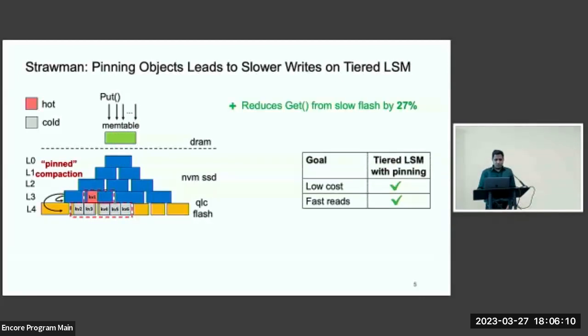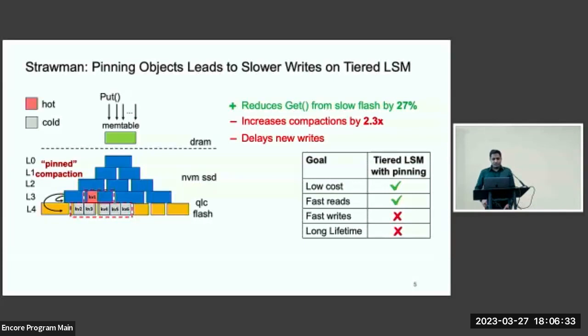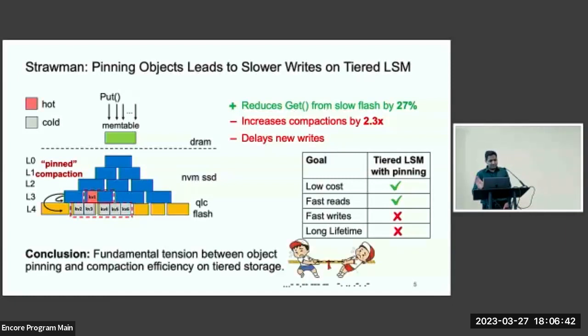In our experiments, we do notice that object pinning helps, and it reduces the access to the slow tier by about 27%, which makes reads faster. But pinning objects results in lesser free space in that level, which ends up triggering more compactions. This ends up delaying new writes and degrades the throughput. And these excessive L3 to L4 compactions end up increasing the write I/O to the flash tier and thus reduce its lifetime. So this led us to conclude that on tiered storage, there exists this fundamental tension between object pinning and compaction efficiency, and that simply retrofitting an LSM on tiered storage is not a good choice for realizing this trade-off.